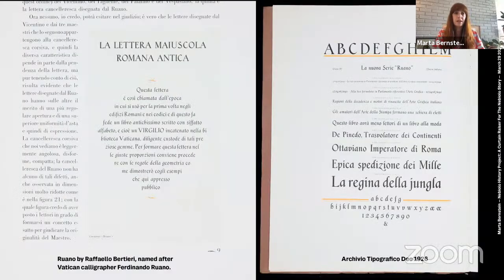Another typeface by Bertieri, called Ruano, based on the handwriting of the Vatican calligrapher Ferdinando Ruano, is issued. And you can see the influence of Bertieri and this vision that I mentioned a few slides ago, going back to the story of Italy and Italian art to be inspired to create new typefaces. It was sort of the main direction at Nebbiolo at that time.